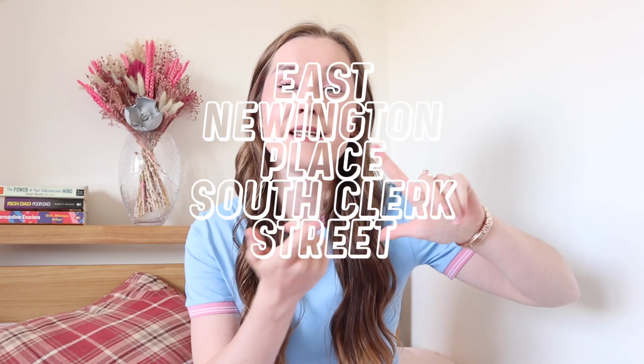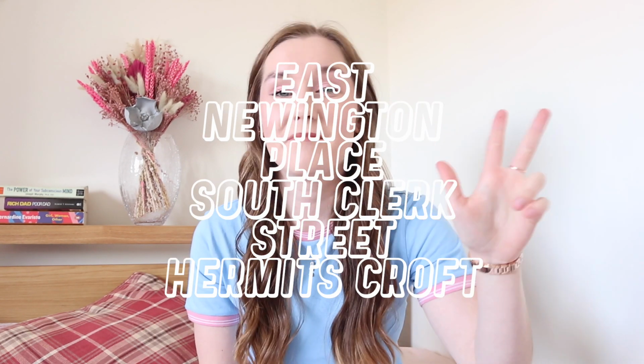East Newington Place, South Clark Street and Hermits Croft are extremely close to campus, a very ideal location, which is why they are such good value for money. It's only a 5-minute walk to campus. I had no regrets living there. It was a really easygoing place to be. Everyone was so nice, and as I said, it is basic but it's cheap and it does the job. So yeah, East Newington Place, South Clark Street and Hermits Croft, basic but good value for money, I would say.